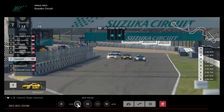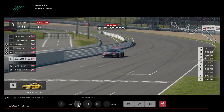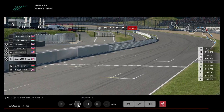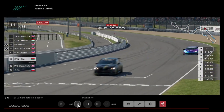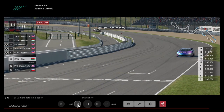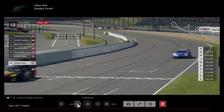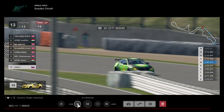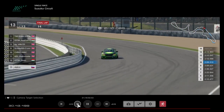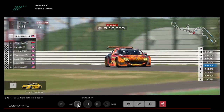6th place for Buki, 7th Shellshock, the American, 8th place for Shellshock. Scooby brings it home in 9th. Sideways, love your style. Dixon rounds off our top 10. Actually, no, he doesn't. He gives Chris Mack the place, and as he stops on the line and waits for Shadowhunter. So Dixon's actually going to bring it home in 12th, and DedgeQ is 13th. Sorry, DedgeQ, we've not given you too much coverage.